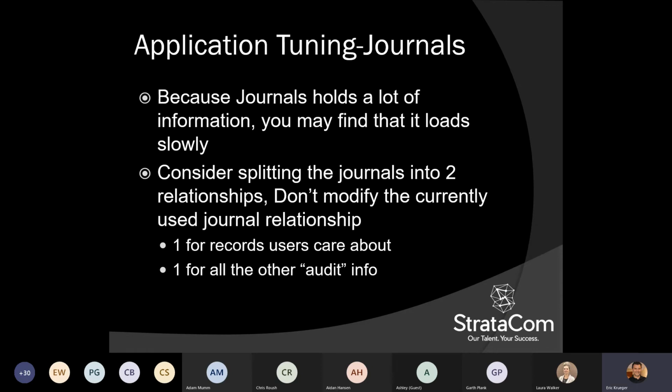Application tuning, journals. Journals hold probably the most information in the system. One thing we've recommended is splitting the journals into two relationships. That can help. So don't modify the currently used journal relationship, and then have one for the audit. You can have a relationship for audit and one for what users care about.